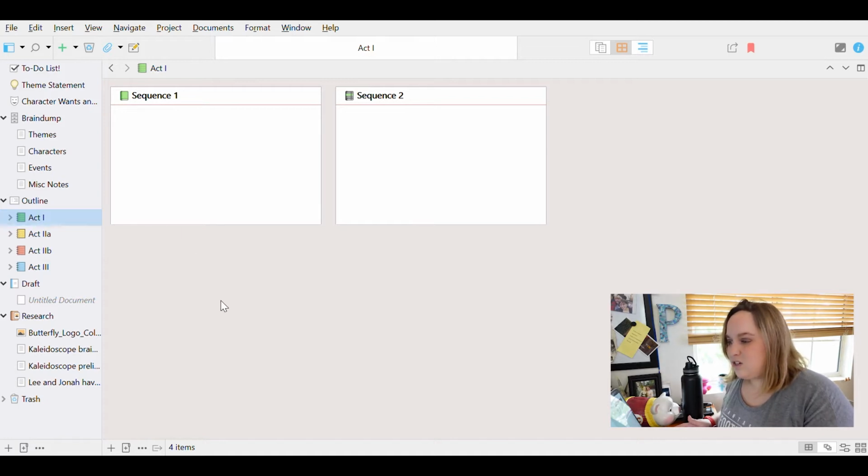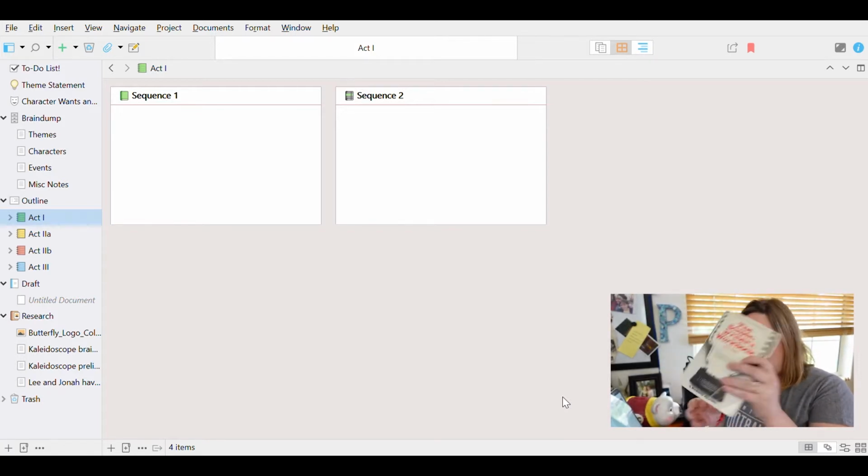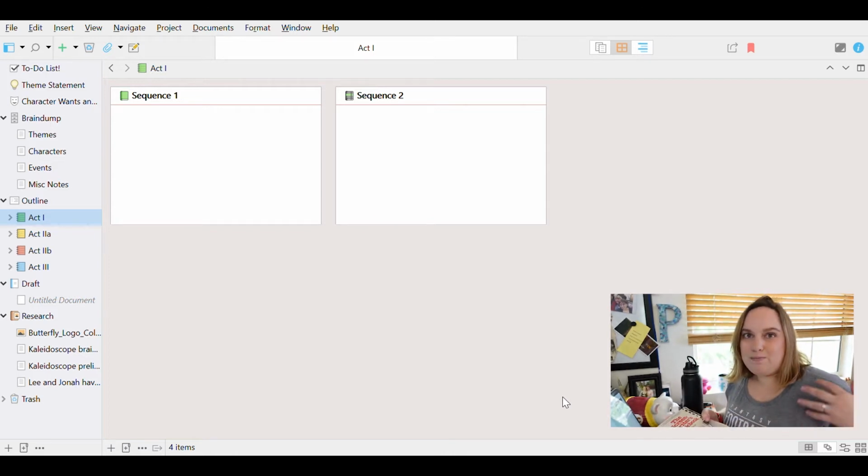And usually what I would do in place of the Sequence 1 and Sequence 2 would be to write out the beginning, what I want to happen by page 10, what I want to happen at plot point 1, and then the midpoint. And I use a lot of the Sid Field Screenwriter's Workbook shorthand, because that is how I taught myself to write screenplays.